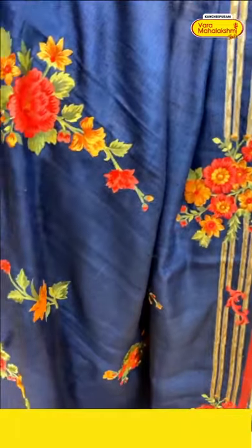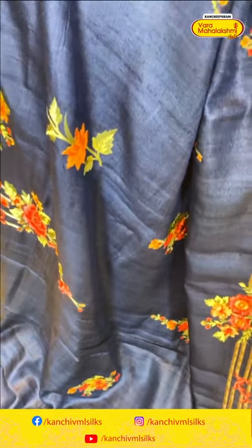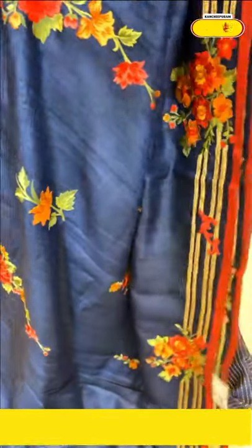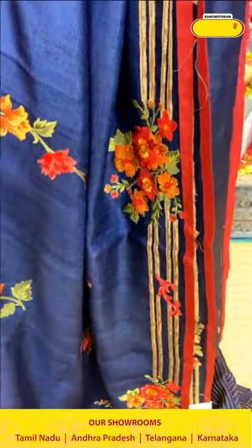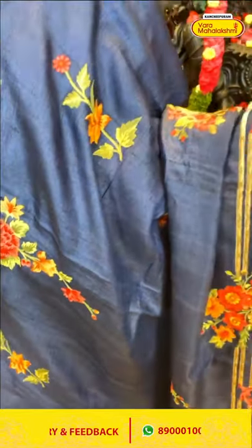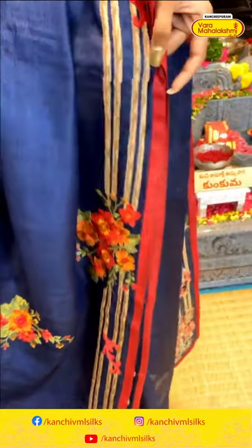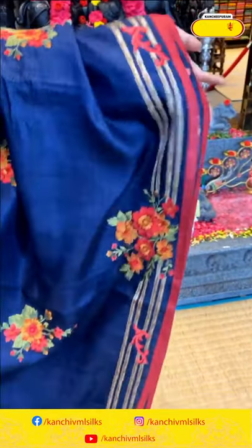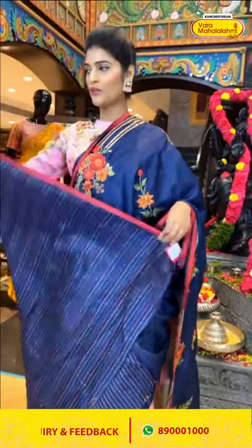Which is in navy blue color. Where the body has threadwork florals and leaves. Body has thread lines. Pallu has threadwork florals and leaves with a self blouse. To buy this saree, take a screenshot along with the item code.